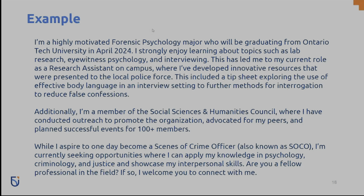So this is a psychology student, forensic psychology, and they stated when they are graduating or graduated, a little bit about some past experiences that related that they have partaken in at the university. So something that they were proud about, where they want to go, where they see themselves going, where they want to connect, and what they're aspiring to long term. So you can put all those things in here. So past, present, and future.